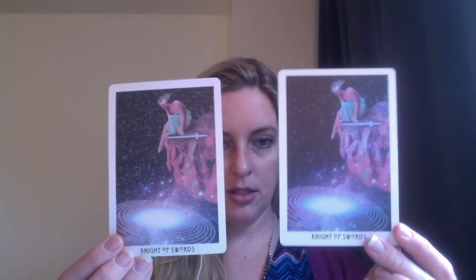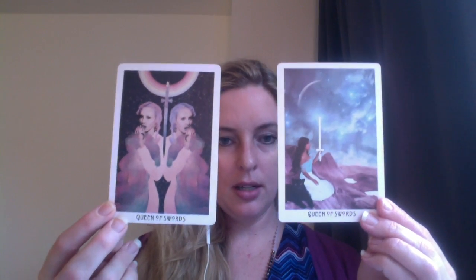I love that dress. Want that dress too. The Knight has changed. Sorry, the Knight is the same. This is the original. Goodness gracious me. I thought I had too much tea today. The original Queen, I love her. I love her too. But I guess because I've spent so long with the original Starchild Tarot, I really love that one. And the King has stayed the same.